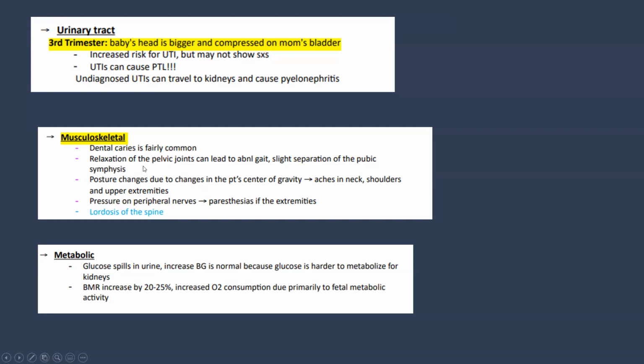Within musculoskeletal, they might have a slight abnormal gait with the separation of the pubic symphysis. Not as important, but we could also have lordosis of the spine. Really, this is going into the hormone relaxin here. Their glucose within metabolic could spill into the urine. Increased blood sugar is normal because glucose is harder for their kidneys to metabolize.